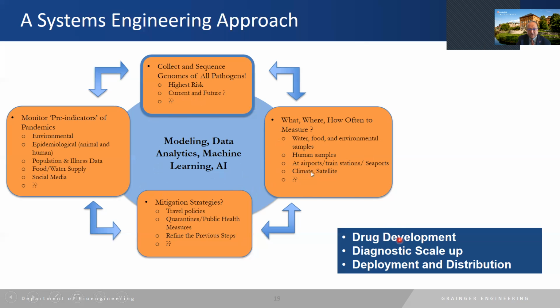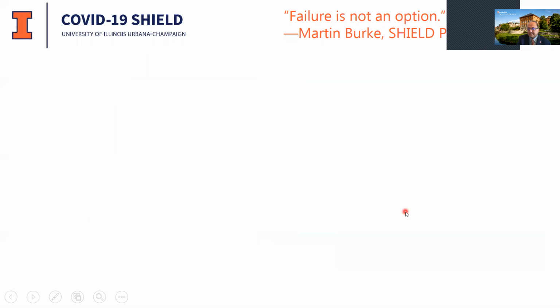Of course, what I didn't mention is that as the sequences are determined, one can clearly launch drug development efforts. And again, there's been some heroic effort to develop the vaccines for SARS-CoV-2 this year in record time. The diagnostic scale-up could have been done a lot better in our country and worldwide, but we believe it can. And hopefully next time we'll be better prepared. And then obviously deployment and distribution of both drugs and diagnostics to the people that need it.